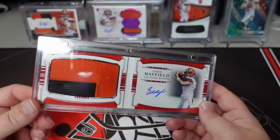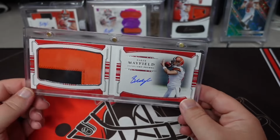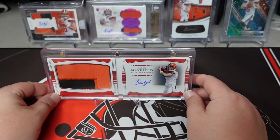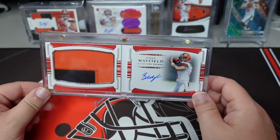Though these booklets are criminally underrated. They look really nice. They're great display pieces. So this will probably be a centerpiece on the desk. They take up a lot of space in the case, but it is what it is. We'll see what happens. I'll have it in my case.